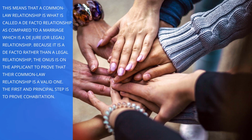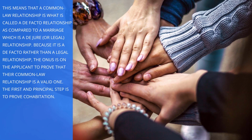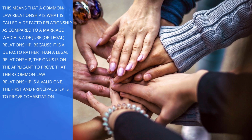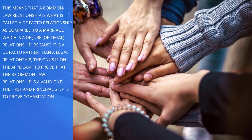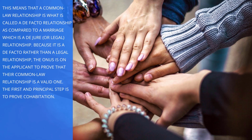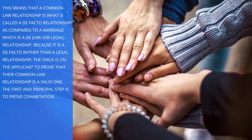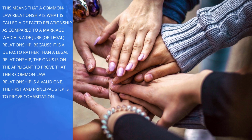This means that a common law relationship is what is called a de facto relationship as compared to a marriage, which is a de jure or legal relationship. Because it is a de facto rather than a legal relationship, the onus is on the applicant to prove that their common law relationship is a valid one. The first and principal step is to prove cohabitation.